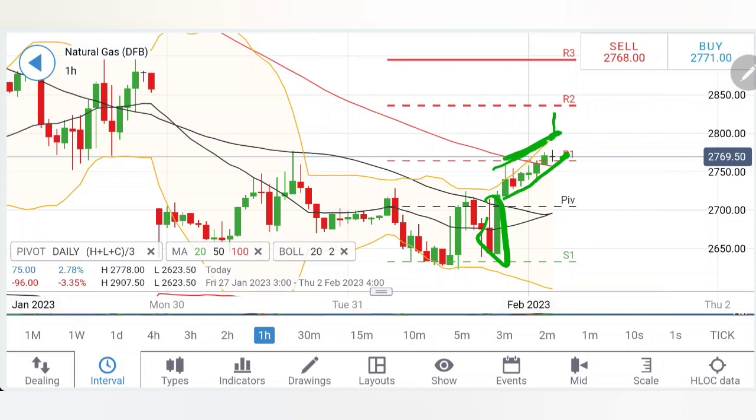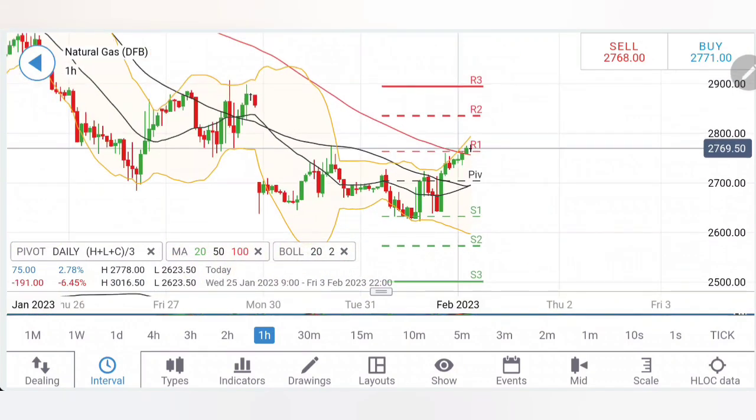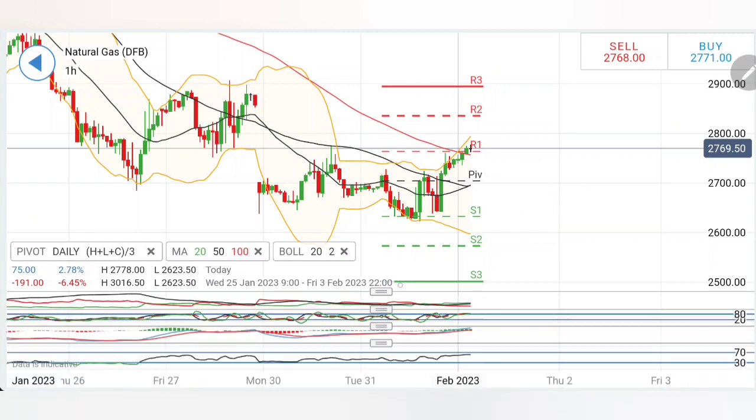Once it trades above 2.8, then you can expect that it is definitely going to hit 2.8485 levels also, and beyond 2.85. The next resistance zone, something which I will watch out for, is 2.9. Though it is a little far, anything is possible. NG has seen a sharp drop and can show you a recovery also.